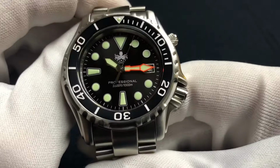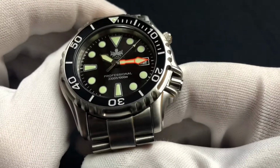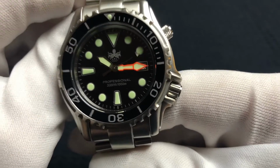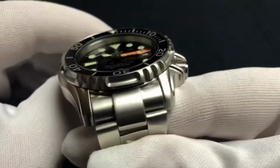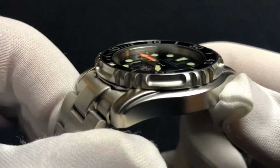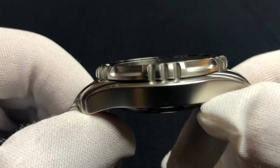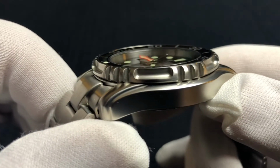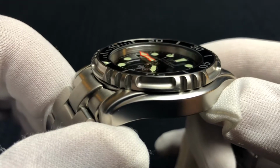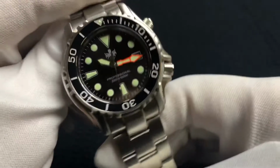Really like the hands, like that the second hand hits the markers dead on. Love that orange minute hand. It just makes this watch pop out. The lume is really, really good. Fantastic. I also like that the lume pip, if you can see, is kind of recessed down on the aluminum insert a little bit, so I don't think that runs too much of a risk of getting damaged or getting knocked out, so good on them for putting that design in.